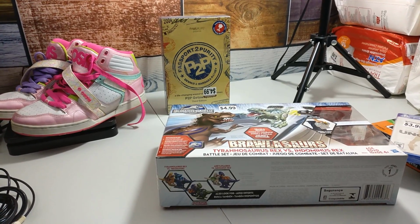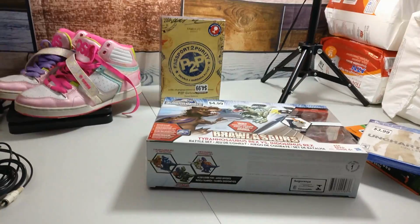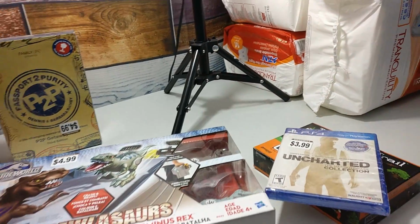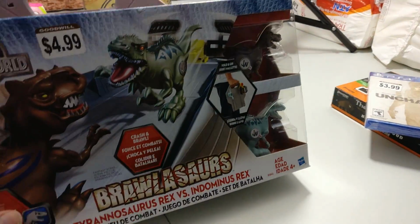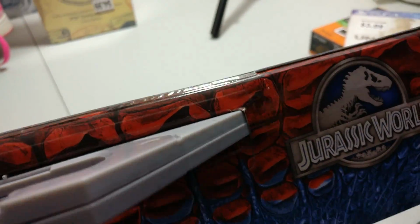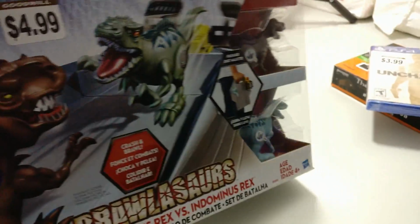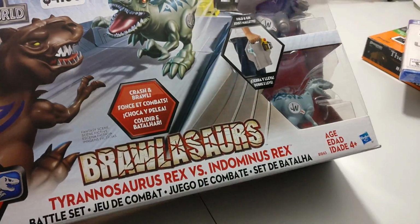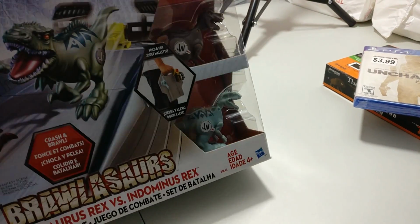I am back home. Let me kind of go over what I got today. Pretty good day overall for thrifting, since I really wasn't out to go thrifting. This right here, let's get this out of the way. It's a Jurassic World. I'm pretty sure it's sealed. The tape right here is kind of weird, but it looks like it's over the handle, so it looks like it's done by the factory. So I'm going to sell it as sealed.